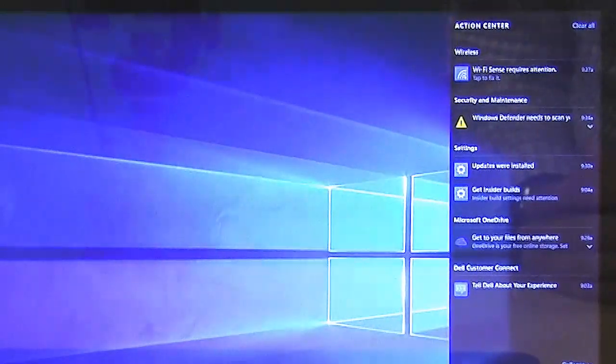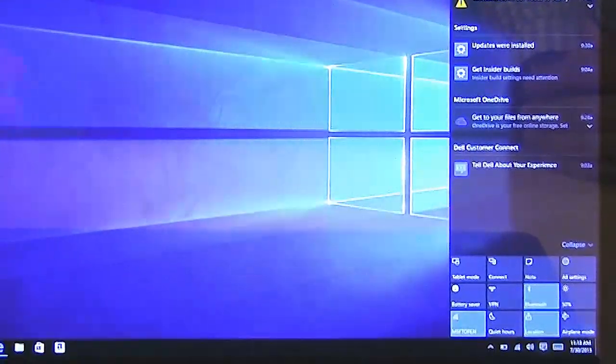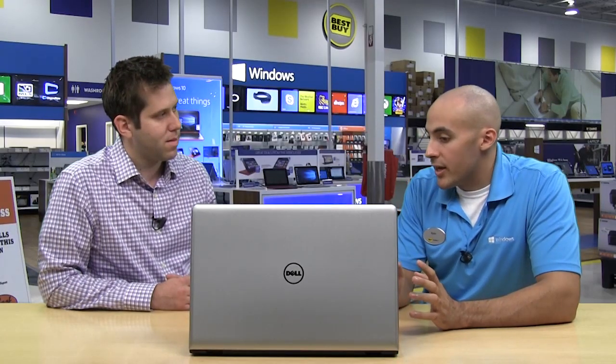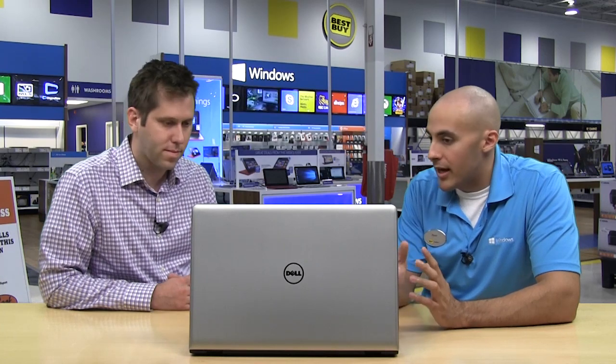So it's got like my settings, my updates. I see I can hook up my Bluetooth and Wi-Fi here. So it's kind of everything I need at a glance. Cameron, the Action Center is your one-stop shop for everything computer related in Windows 10. It keeps it simple and in one place.